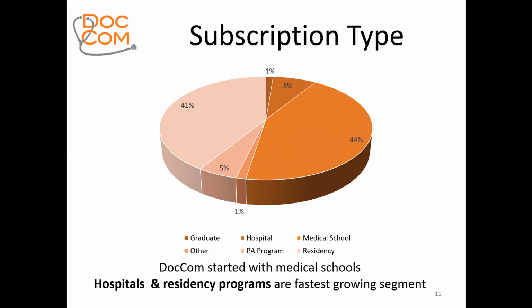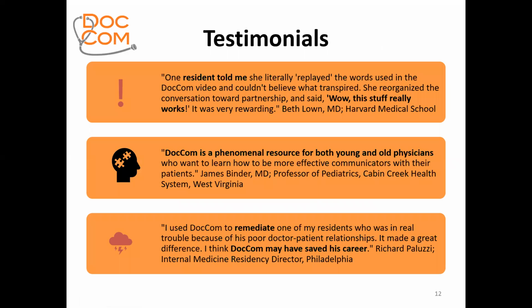So initially we started out with 100% of medical schools subscribing to DocCom, but now our fastest growing programs are residencies and hospitals. And you can see here the 44% is the medical schools, and over here we have 41%, which is the residency program. So residency programs are finding a lot of value in DocCom, and I'm going to talk specifically about one residency program, how they're using DocCom.